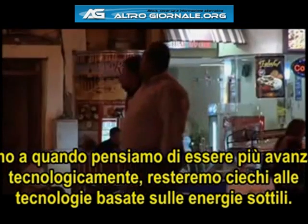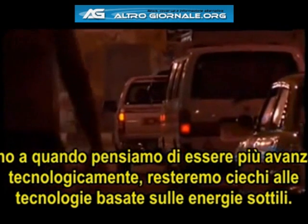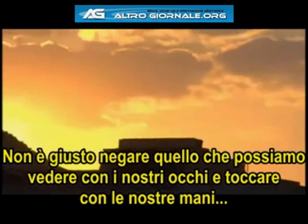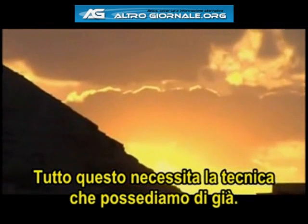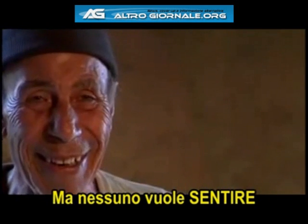As long as we think we are more advanced than we've ever been, we are blind to technology based on subtle energies. It's not fair to deny what you can see and touch by your own hand. This is all needed, a technique, and we have that technique still. But nobody wants to listen.